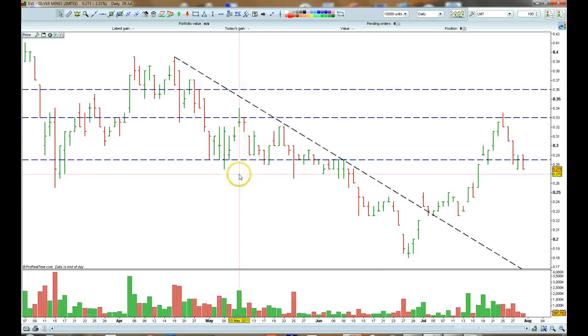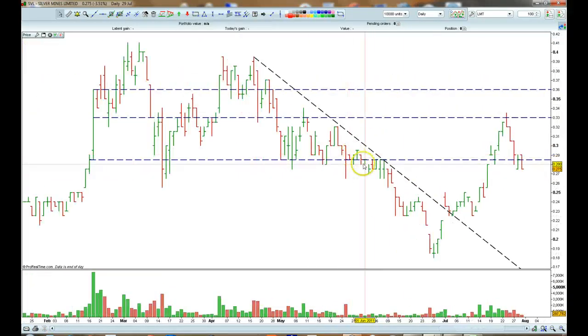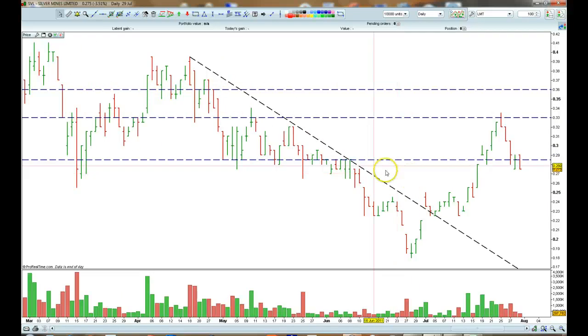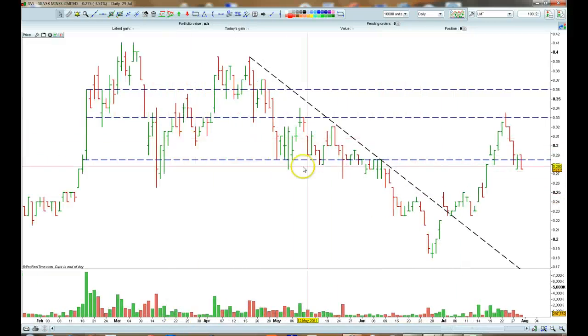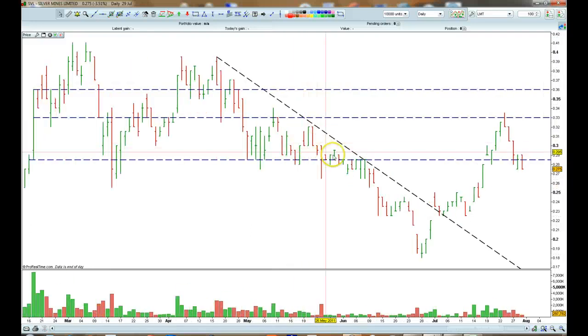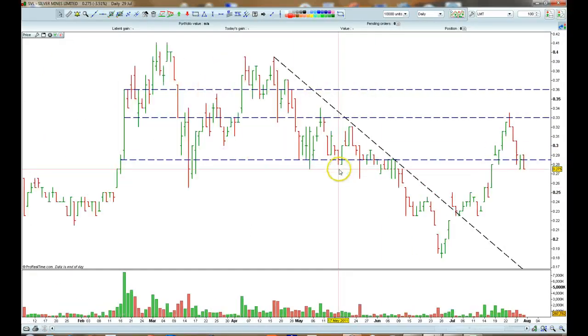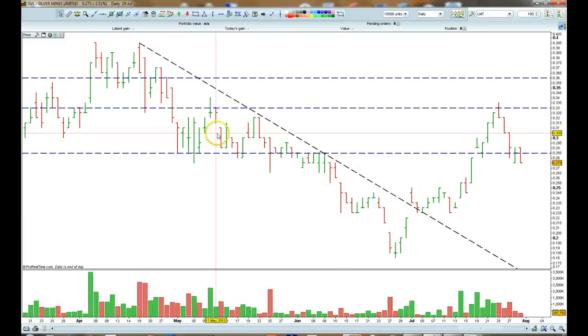Sorry about that. Okay, this is SVL. This one wasn't requested. This is just one that I was watching the other day, and it had a very nice VSA long setup, which I missed. But I thought I'd include it just as an example of what we look for. Anyway, there's your high volume up bar where it was sold into before, and there are your key levels there on SVL. That's support and resistance, but that's not what we're going to look at.